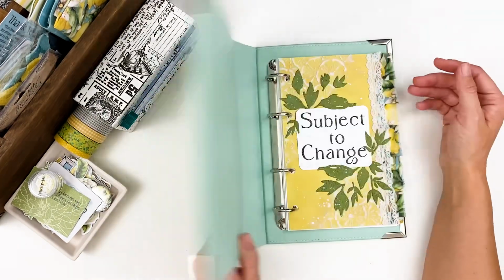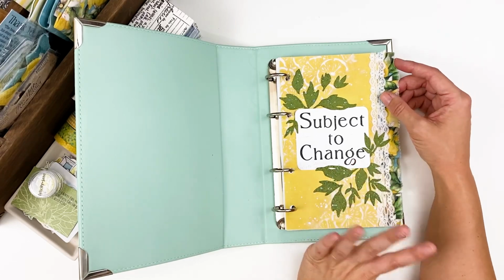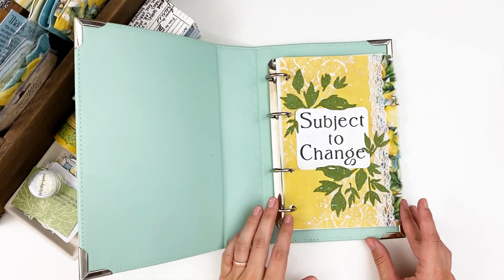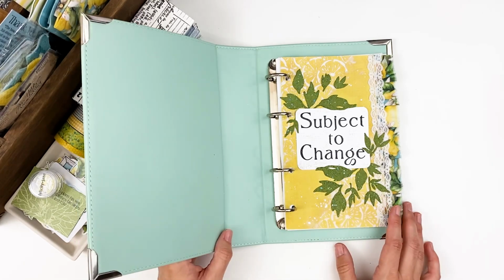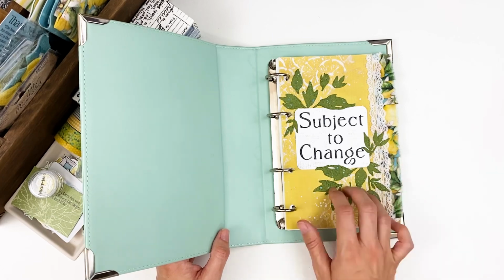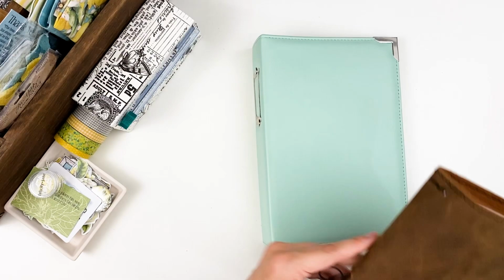But I thought this might be a fun, different way to work through this particular study, because I knew I was going to want to do a lot of journaling on this particular topic. It's something that I really resonate with and am trying to work through and struggle with at times, being okay with God being in control and changing our plans. And so I wanted some extra room for journaling. So that is what I will be journaling in throughout the month.